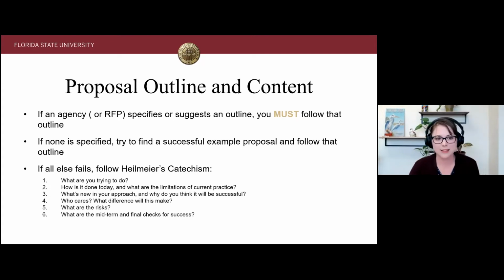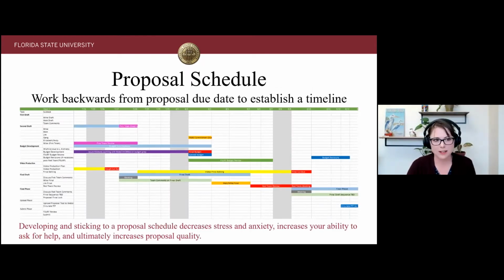And then the last thing in planning is the proposal schedule. I know this looks like a lot of work, and it can be a bit like putting together a puzzle. But it's really great to have a nice established timeline to keep you on track, to keep you from feeling overwhelmed. You may have 3 months, or 1 month, and you want to make sure you're hitting your benchmarks in time. Things will take longer than you think they will.